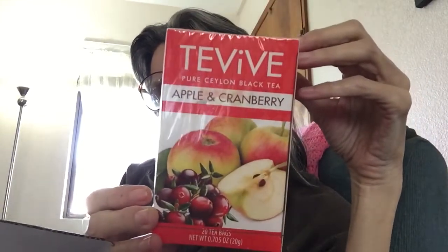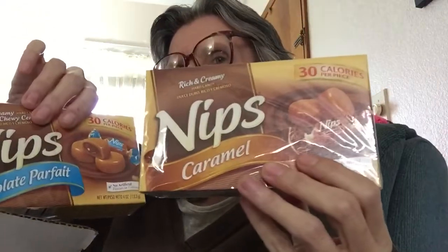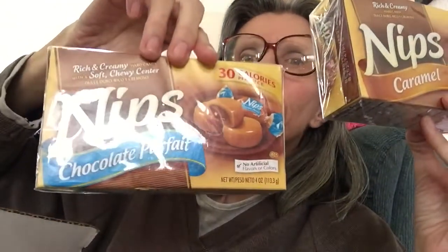I got Tazo black tea, apple and cranberry. And I got Nips, chocolate parfait, and the caramel. I also got a 6-pack of fun size M&Ms, and I got a 5-pack of the Reese's. M&Ms and Reese's are one of my favorite candies of all time.